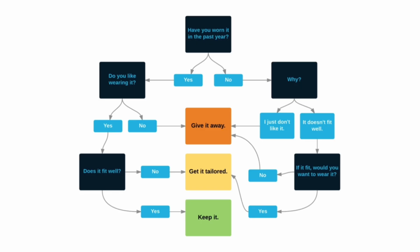But essentially, we're going to be keeping the things that we really like, things that we've worn in the last year. We're going to be getting rid of the things that we really don't like or we don't wear. And then we're going to save some clothes for like alterations and whatnot.